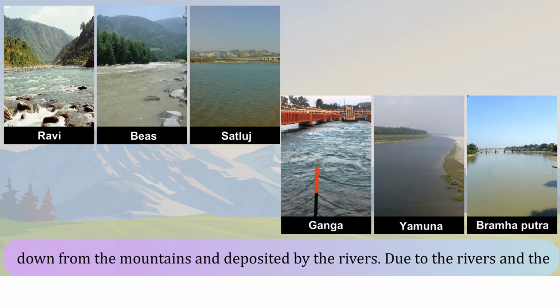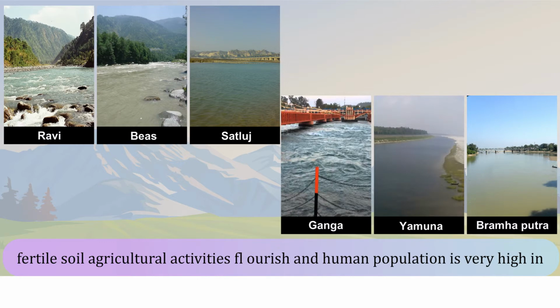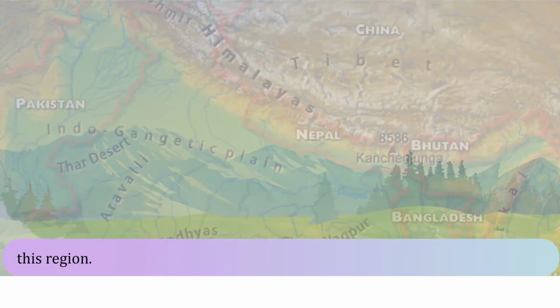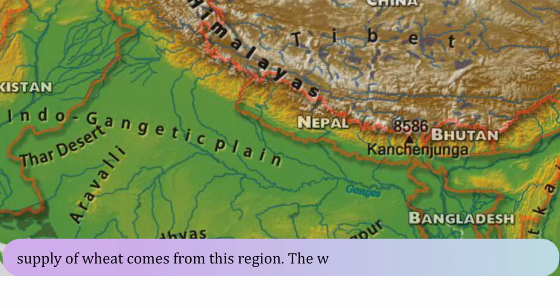Due to the rivers and the fertile soil, agricultural activities flourish, and human population is very high in this region. The northern plains are known as the breadbasket of India, as the maximum supply of wheat comes from this region. The well-known cities that lie in the northern plains are Delhi, Jaipur, Amritsar, Chandigarh, Lucknow, Allahabad, Varanasi, Patna, Kolkata, etc.